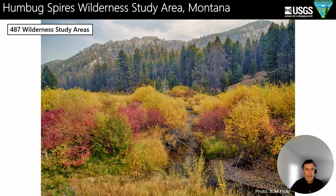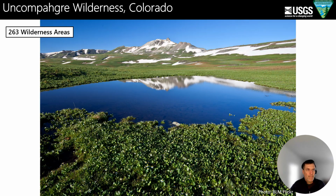A third type of unit in the National Landscape Conservation System are wilderness study areas. There are almost 500 wilderness study areas in the BLM. The FLPMA, or the Federal Land Policy and Management Act from 1976, directed the BLM to identify potential wilderness, and ultimately many of these areas were converted or created as wilderness study areas, and these remain as wilderness study areas until either released by Congress or designated as wilderness by Congress. So generally they're quite a stable designation type. A fourth type of unit is wilderness. There are, as the slide notes, 263 wilderness areas in the BLM at present. All our wilderness areas are established by Congress under the authority of the Wilderness Act.